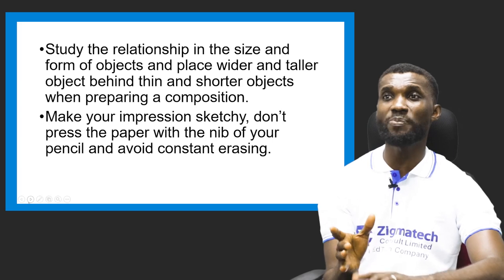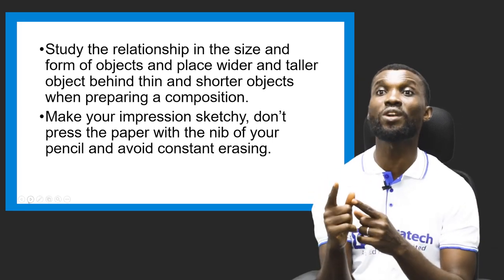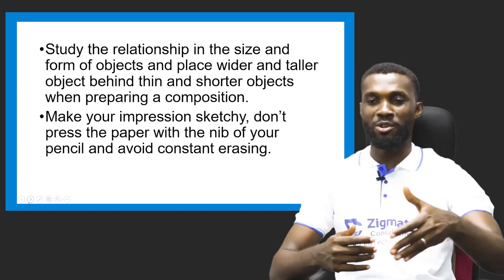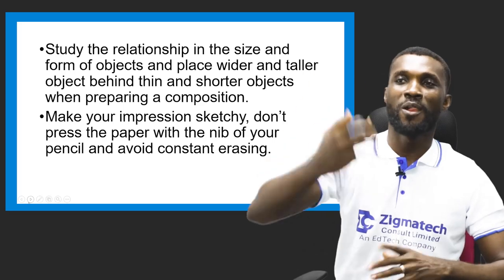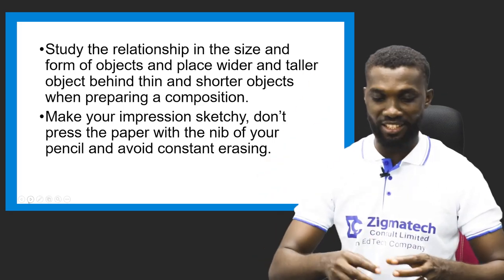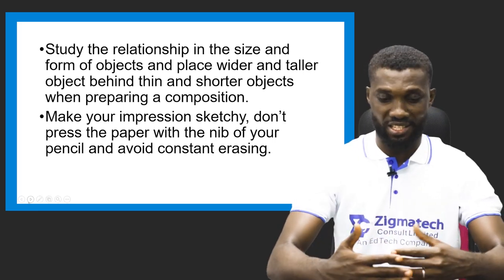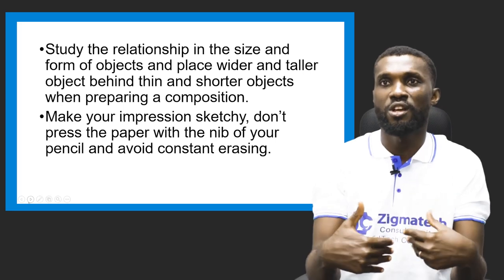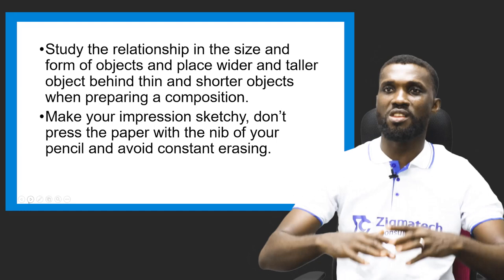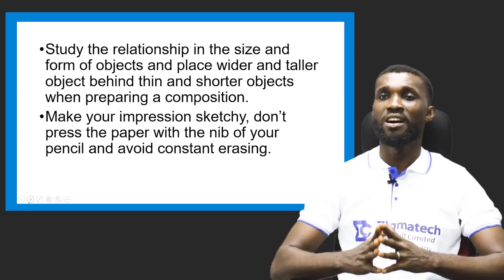You study the relationship in the size and forms of the objects and place wider and taller objects behind tiny and shorter objects, just like the image we watched. You see, the bottle is tall, so it is behind the glass cup and then behind the sherries, those small ones in front. So you place the taller objects behind and bring the smaller and shorter ones in front. Those are some of the things you consider while drawing.